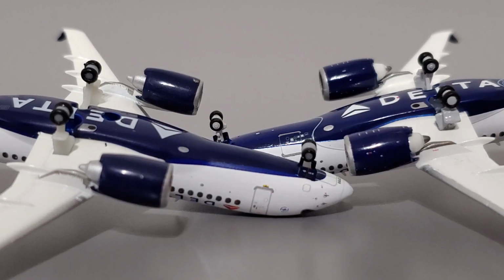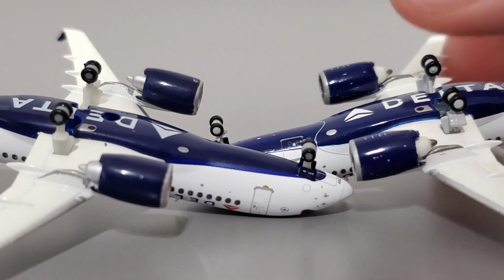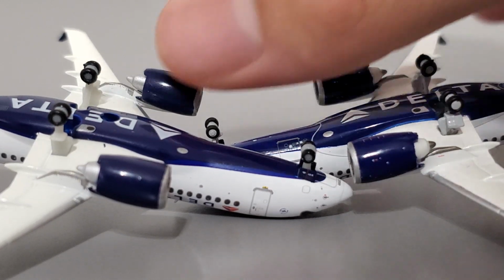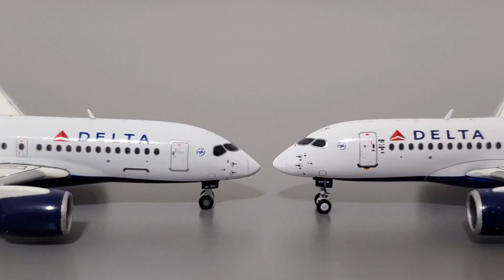However, on the 2022 example, you can see the wheels are much more detailed, and these actually do roll smoothly too, although I'd imagine some of them are a little bit stiff. The wheels do roll, which is a nice feature. It's not anything that is required, especially of a model of this size, but it is a nice touch. So the landing gear were upgraded, however, this came at a cost.